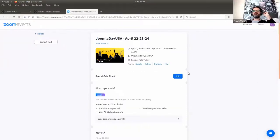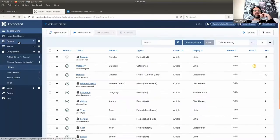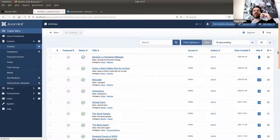Sure, there's a couple of questions for you. The first one is, can a book or article be linked to multiple filters through a tag or something like that? Yes, it's about the custom fields you are using. Every custom field you are using inside can be converted to a filtering link.